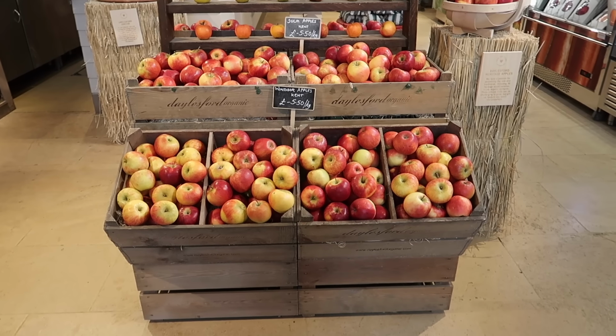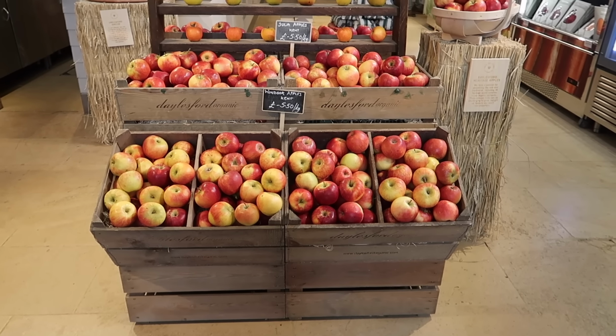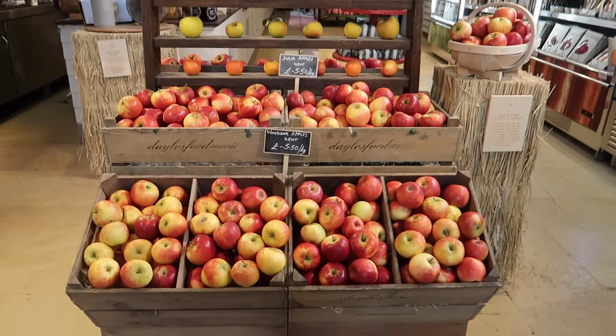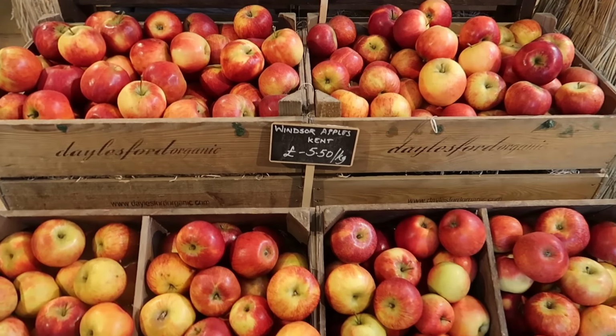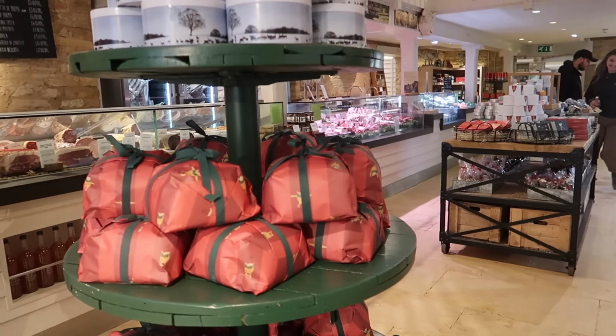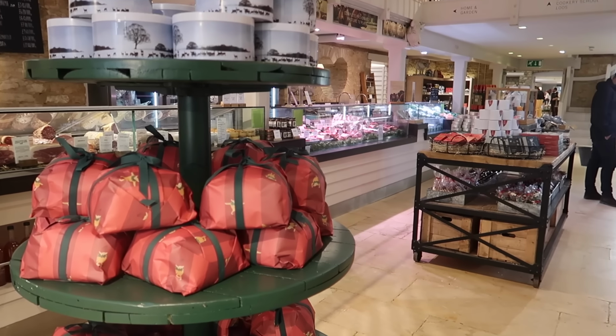They're doing a much better job than the M&S that we saw yesterday. These are all from Kent, all from the market garden right here. Nice local apples. Haven't come from New Zealand. Come on, M&S.